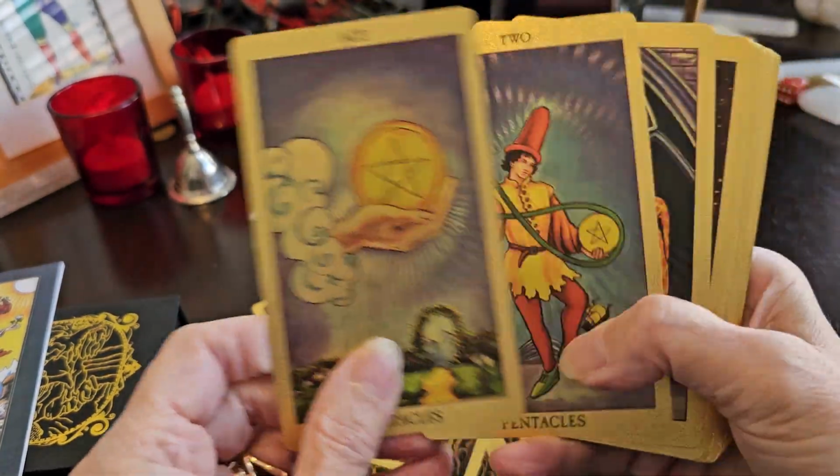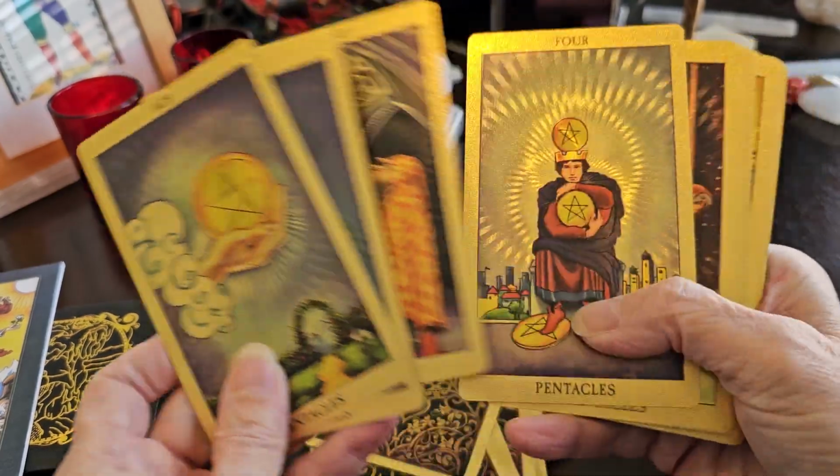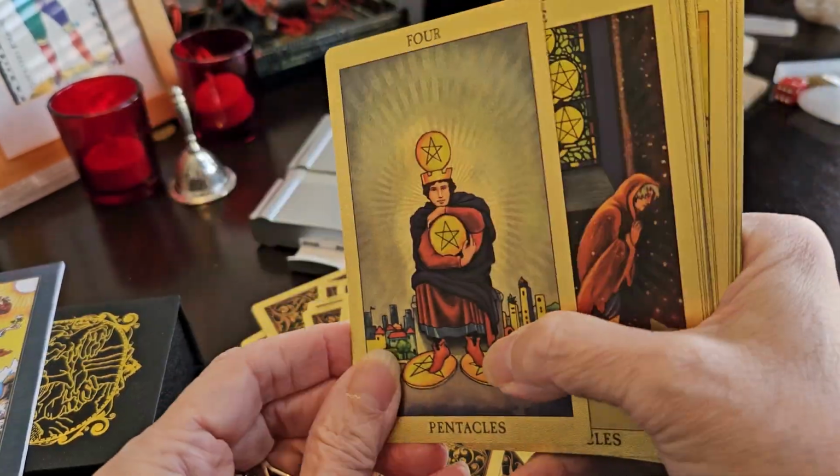Oh boy, but they're so pretty. Oh my goodness. Oh gosh.